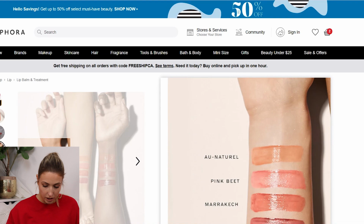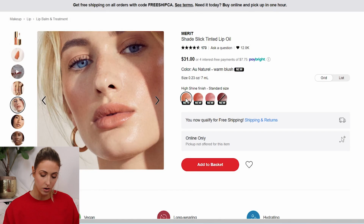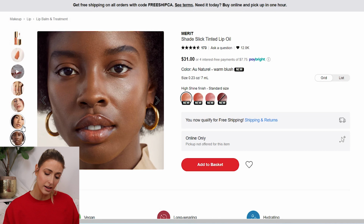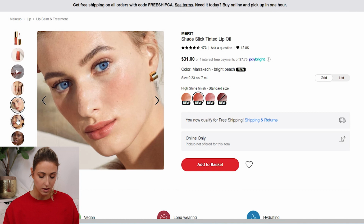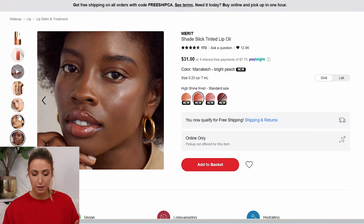What shade do I want, though? Let's see the swatches. Oh, natural looks so pretty. Look at it. Oh, that's such a beautiful shade. Okay, and then the other one, Bright Peach, Marrakesh. Also really pretty. This one's almost like a little blush to the lips. I'm torn. Let's go with Marrakesh, the Bright Peach shade, because I think that's going to look really pretty once it wears down and has this popsicle stain on the lips.